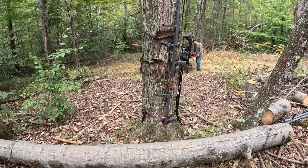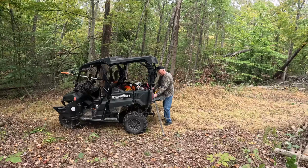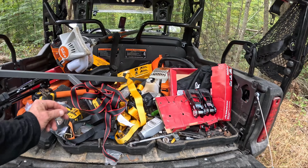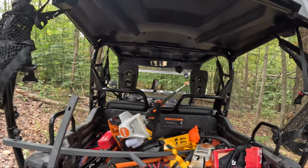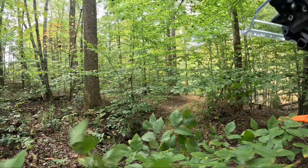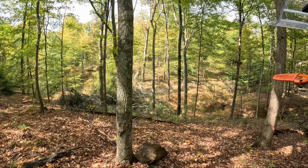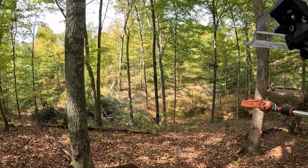All right, folks, we've got it all strapped up and very secure. We got actually an even better shooting lane down through there since all these trees came down. So I'll take you down there and we'll go down here and check on this last tree stand. Let's check this stand out.